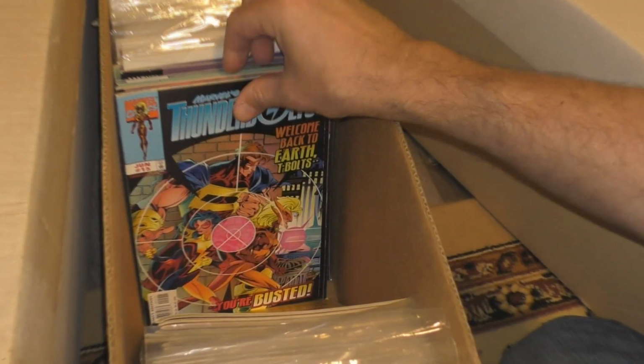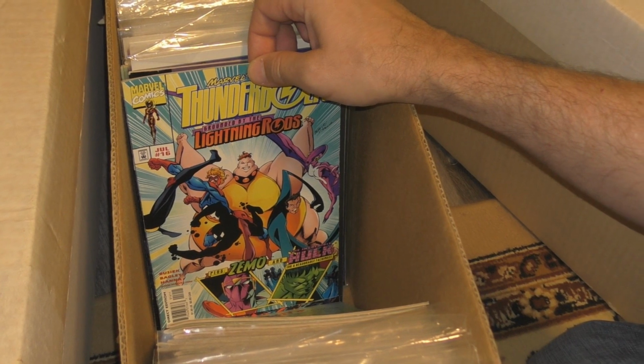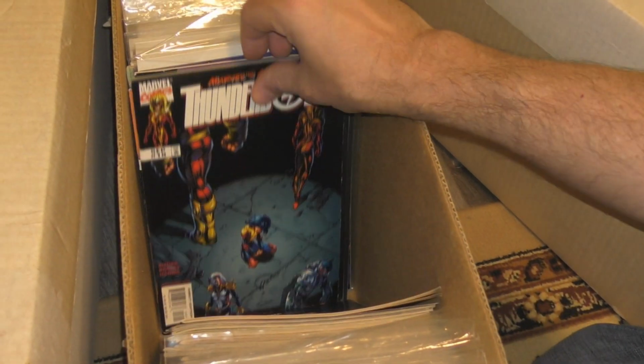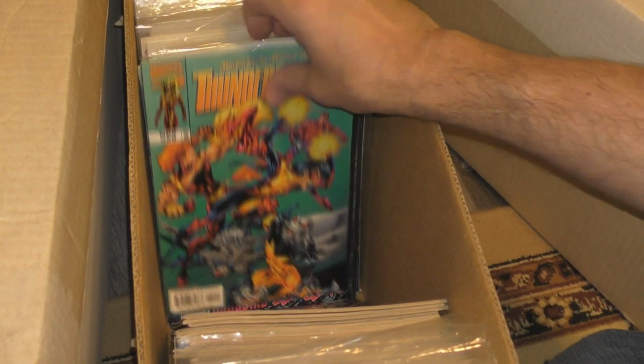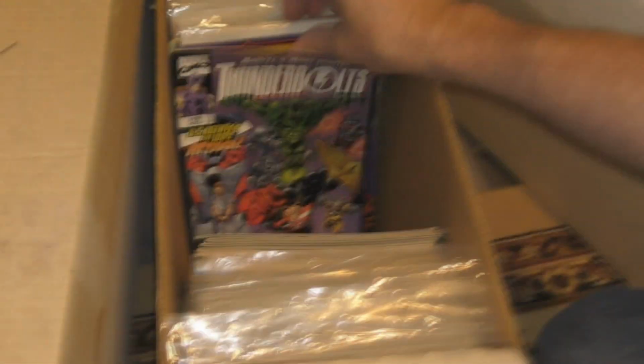I'm not familiar with this one. Need more bags? Oh, she needs some diet pills. I need some bags and boards. That gets expensive though. Yeah. Even just supplies in this hobby, it adds up.